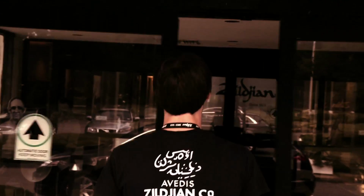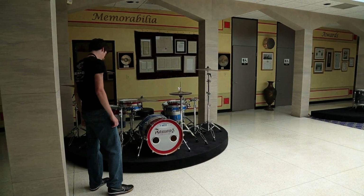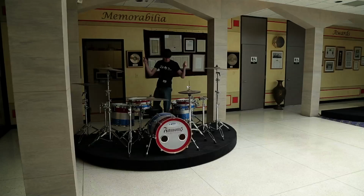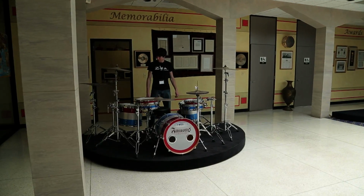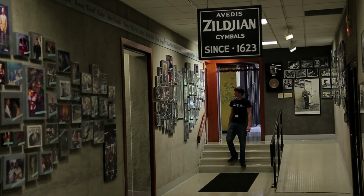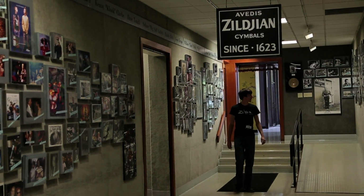But I walk into Zildjian, and first off, you're greeted by drum sets from some of the most incredible artists out there, some of the most iconic, some of the most insane drummers in the world. Their drum sets are just sitting there. And I mean, insane might be the wrong word, because some of them are more iconic than they are the most technical players on the planet. And I can't even tell you the feelings that I was experiencing walking through there and knowing that some of the absolute greatest players on the planet have been through these studios, have been in the same place that I am now. And I mean, that's just the beginning.